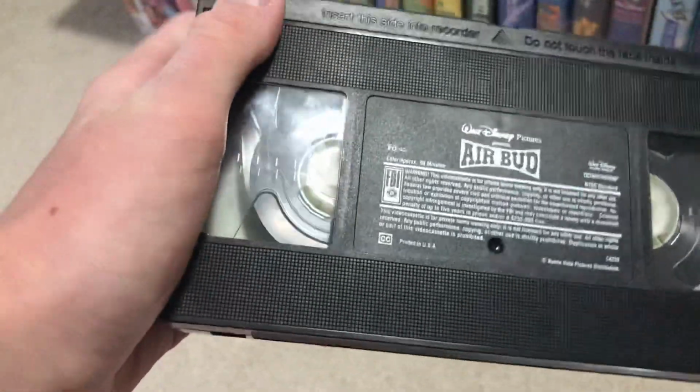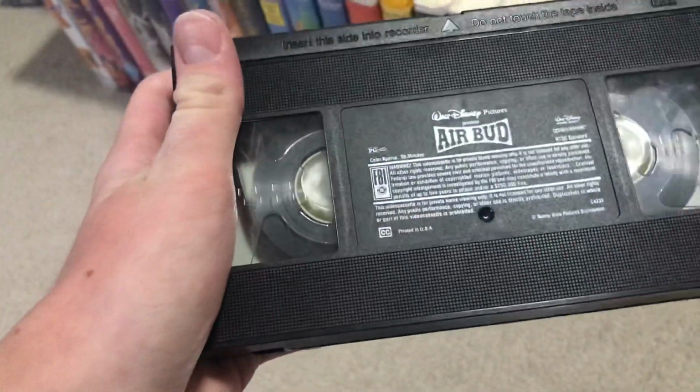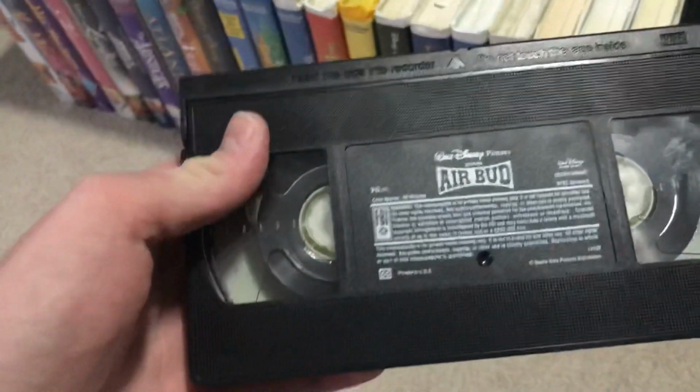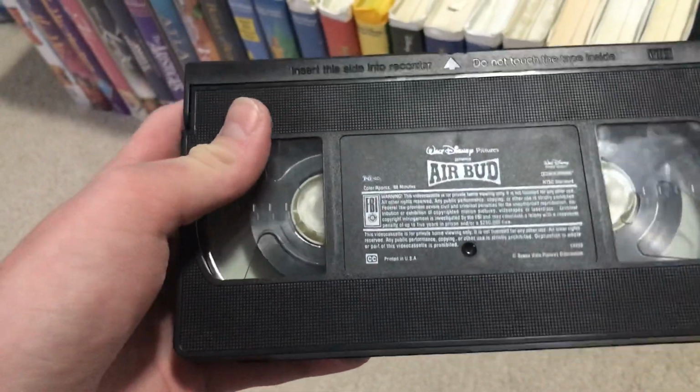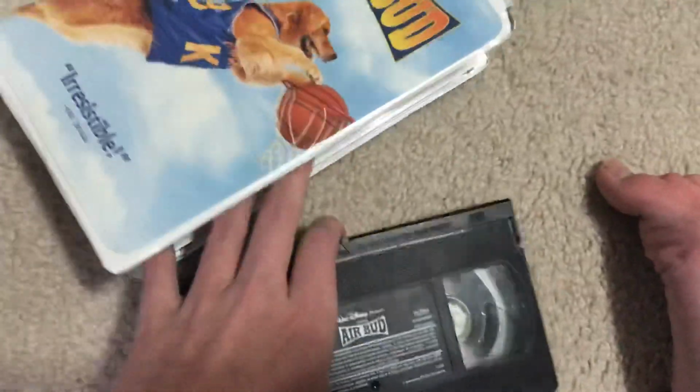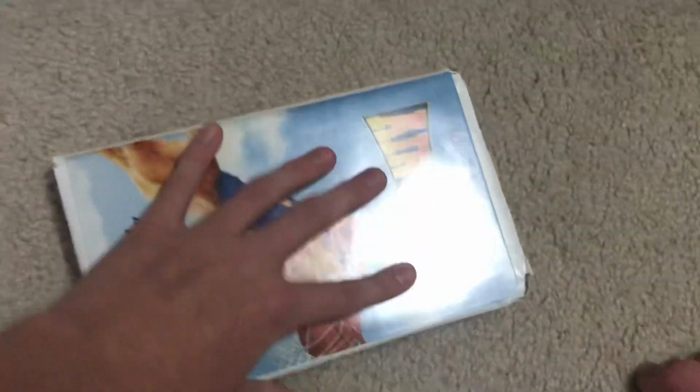So this is actually a later printing of the tape. The film is from 1997. Here, the film's rated PG, as on the cover. I know in the early version of 1997, the label has an error saying that the movie's rated PG-13, but this is the later printing that has the rating error fixed. Here it is, VHS of Air Bud.